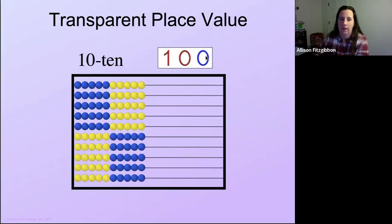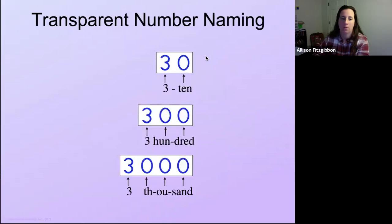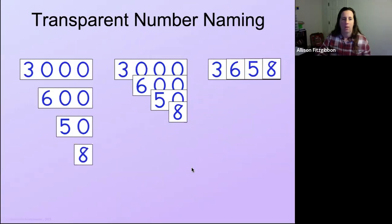Okay, we have 10 10s, which give us 100. So transparent number naming just helps us see the patterns. It helps us make those connections. So again, 310, 300, 3,000. Okay, and then the kids could build.